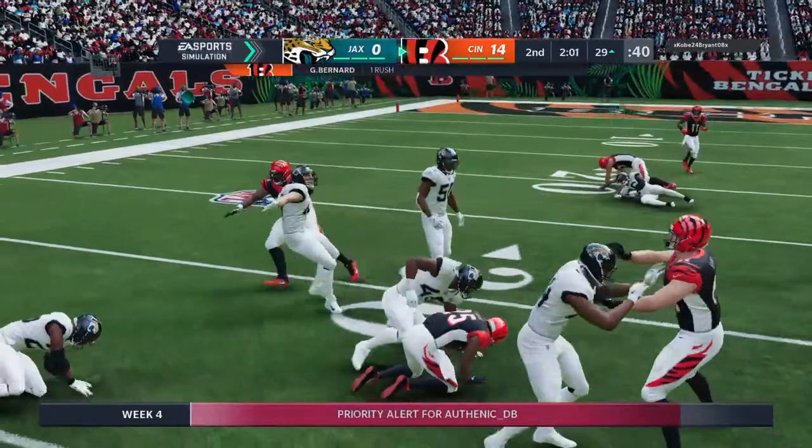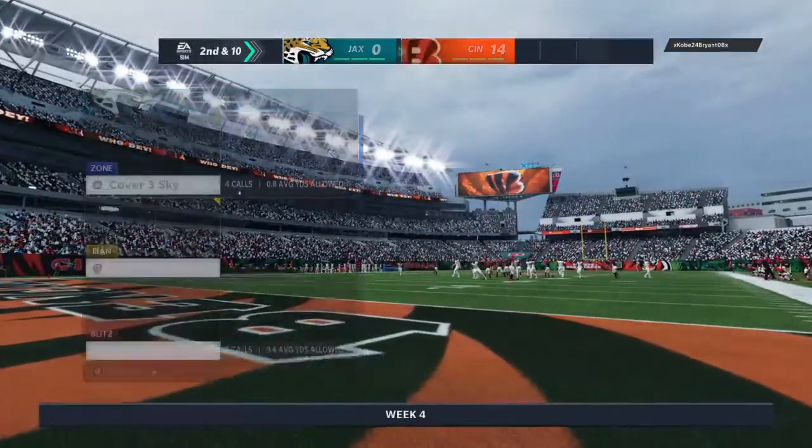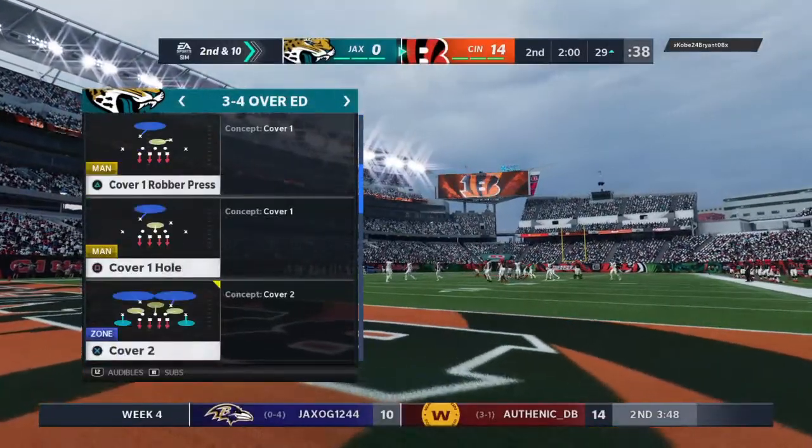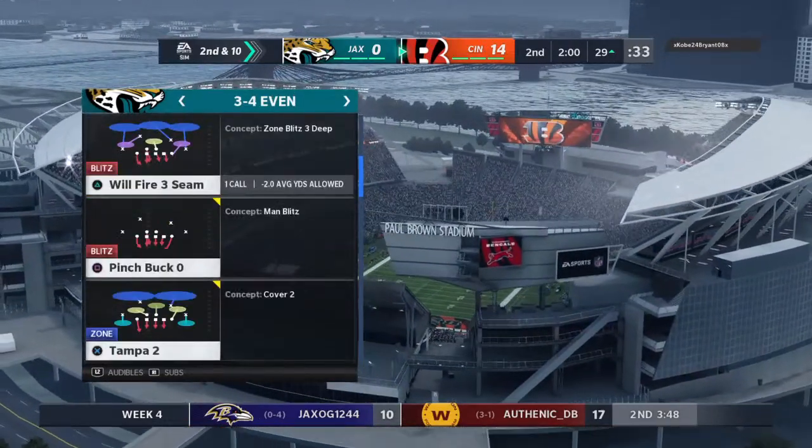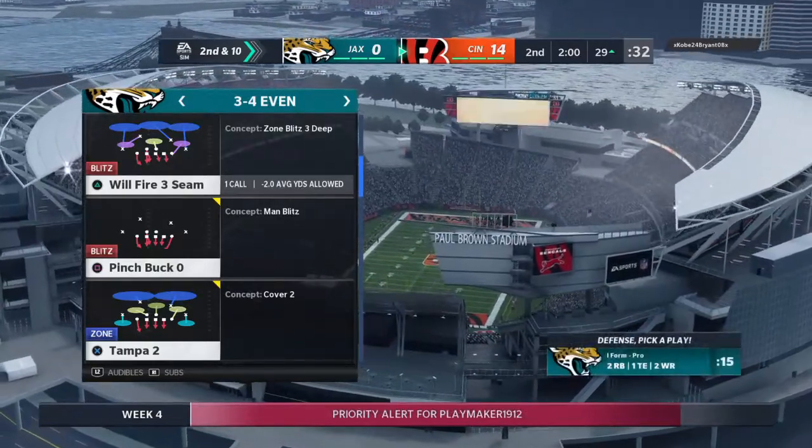Looking to find a lane, but he can't. Reined in at the line of scrimmage. Brought down. DJ Hayden, the corner, in on the tackle. No gain on the play. Brings up 2nd and 10 at the 29-yard line.